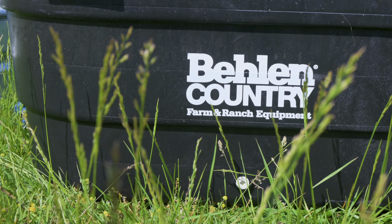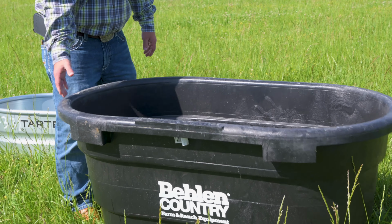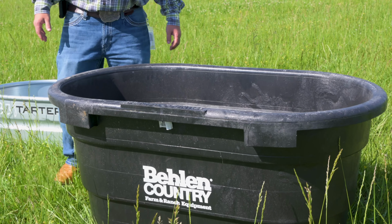And finally, the Baleen plastic stock tank. Constructed from high-density polyethylene, these tanks offer durability without the weight of steel. They're easy to clean and maintain, and their non-corrosive materials help ensure a clean and hygienic water supply for your livestock.